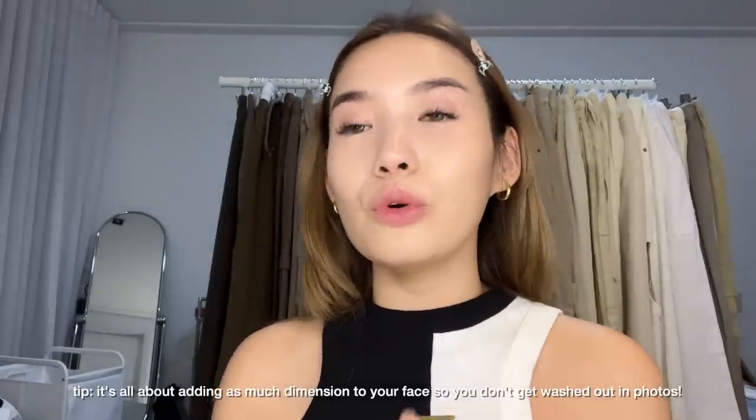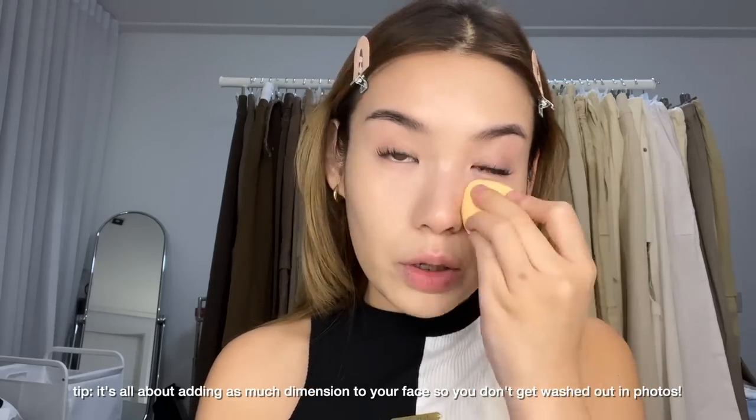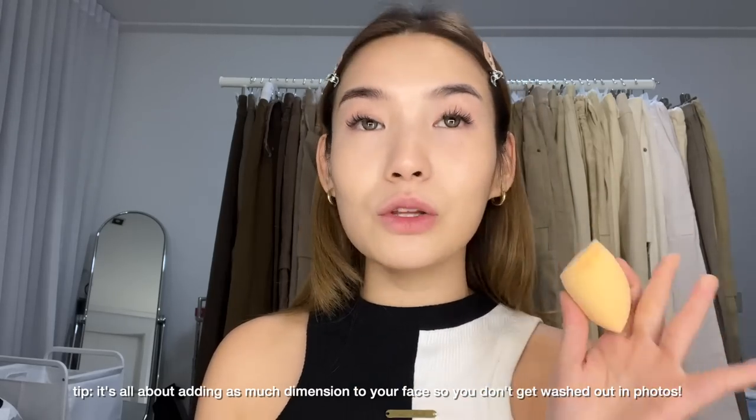You want to highlight your eyes a little bit. I'm using a concealer to brighten my under eyes a little bit just for some dimension. I honestly suggest you adding as much dimension to your face as possible. Like, if you tend to not highlight your skin, if you tend to not contour and bronze, this is the perfect time to do that. Just for you to not look washed out and to still look three-dimensional.